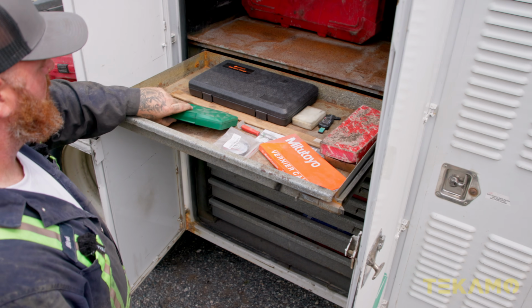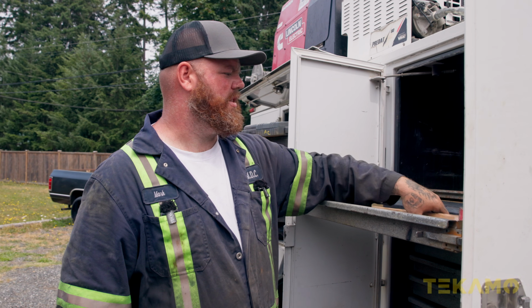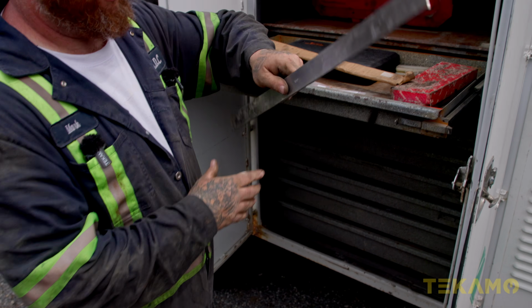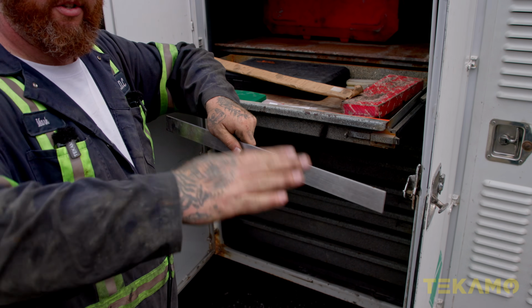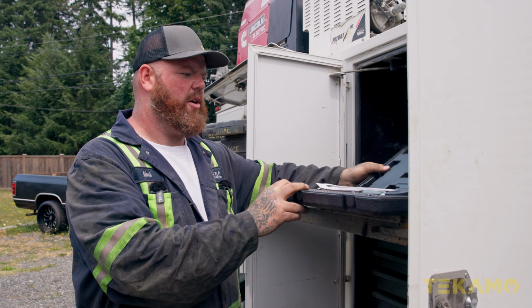This is my measuring drawer. Keep my vernier calipers in here. So here's just a straight edge. You can put it on a cylinder head and make sure it's not waved out, or even a valve bank or something like that. It's a dial bore gauge.